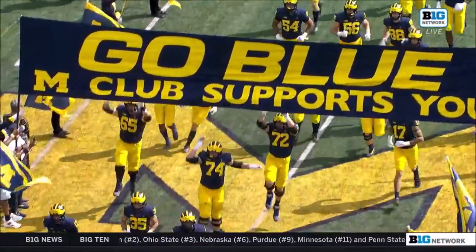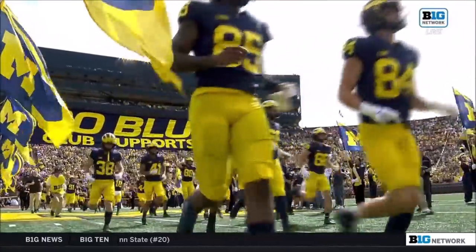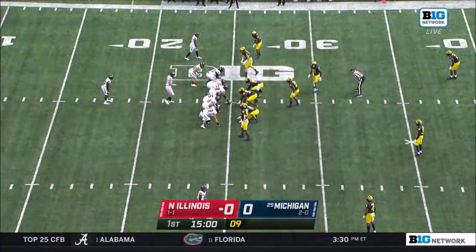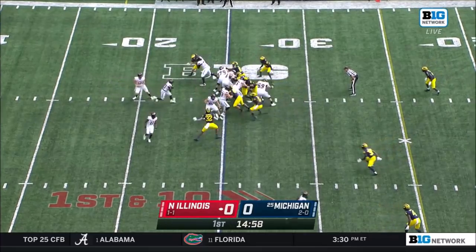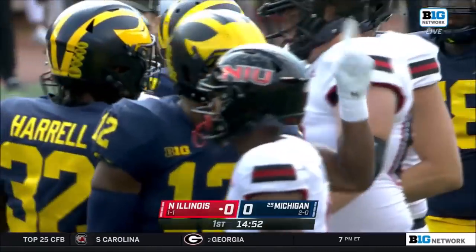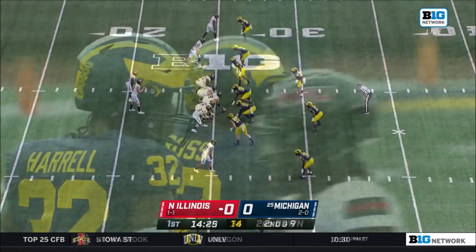And they are fired up in Ann Arbor. Once again, a sellout expected of over 100,000 at the Big House. And with that, we welcome everybody. Northern Illinois. And they started on the ground and going nowhere. Number 12, Josh Ross, one of the guys that leads this defense. He had 11 tackles last week.